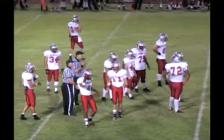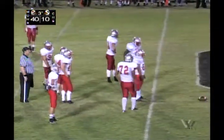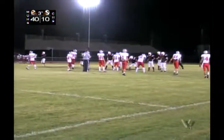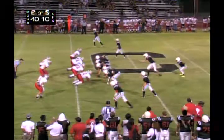Back at Cortez High School, Jordan Loggins was the ball carrier that time on the sweep. He got drilled by Andrew Garcia. Stayed on the field for a minute, got up under his own power. Looks like it's a right rib that he's nursing on the sideline. 2nd down and 12 now for the Colts.